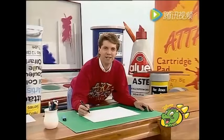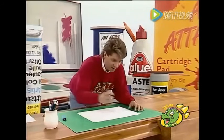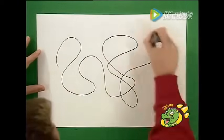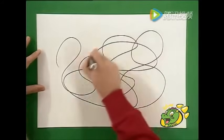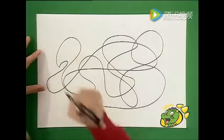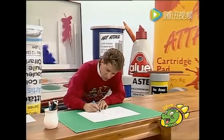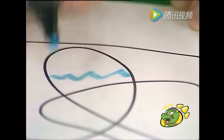I think one of the easiest and most effective ways of drawing a picture is using scribble. I mean, let's face it, we can all scribble. Take a black felt tip pen and just scribble all over your sheet of paper like this, and just go right back to the beginning there. Then take a coloured felt tip pen and just draw in, well, anything you like, really.